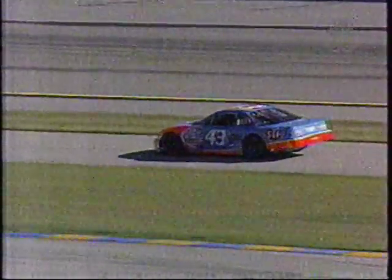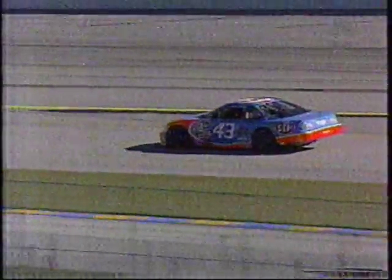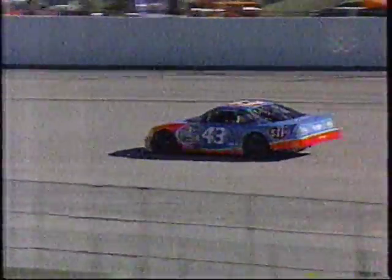As a car owner, I can sit with that. I went to see Richard when I was thinking about getting in NASCAR, and I remember he looked at me and he said, why? Yeah.